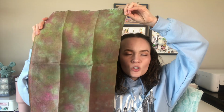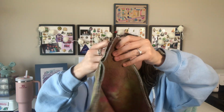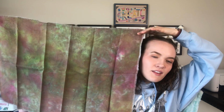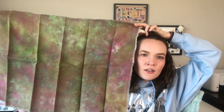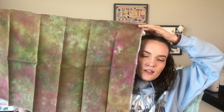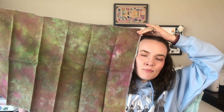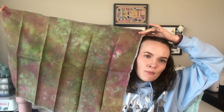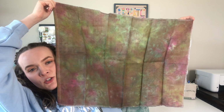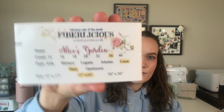And granted, when I pulled this out of the package, I was like, oh, that's so disappointing. I don't like it. But now that I open it up here, it's really not that bad. I think it was the green that was turning me off because I just thought it was too bright and neon. But this really would be pretty for something Halloween. When I first saw it, I was like, oh, I'm not sure about that. But it is called, what did I say? Alice's Garden.